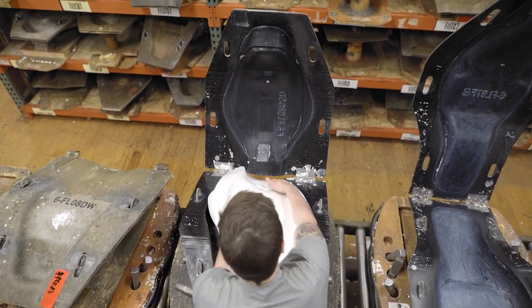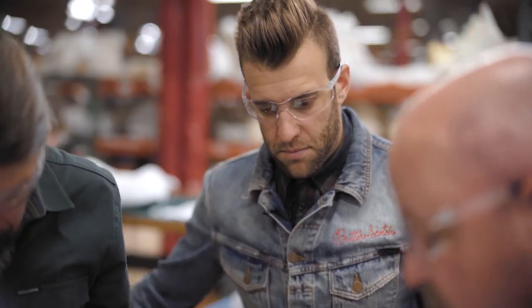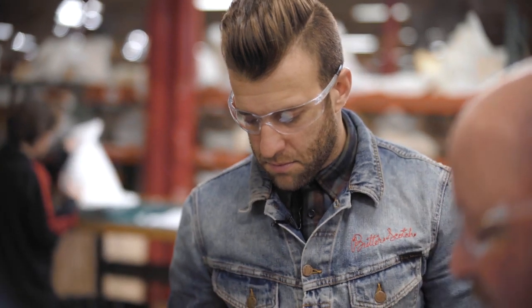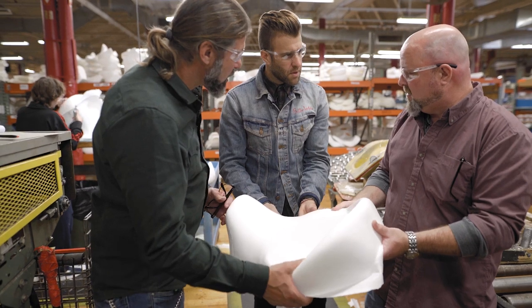You got to be pretty gentle with these, huh? You do. Yep. This is what a finished foam looks like just coming out of the mold. Now feel that density. It's nice, but it's a little firm, right?